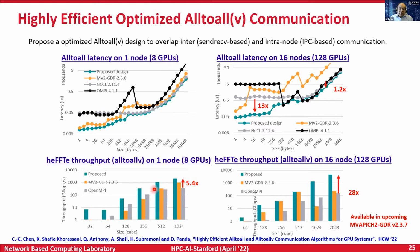We have studied this on two different cases. One is the heFFTe library I indicated earlier. Here you can see that if you optimize the AlltoAllv, on a 1024 cube we are able to give almost 5.4x improvement within a node. Once you scale to 128 GPUs, you get almost a factor of 28 improvement in performance. So it shows that if we can really optimize this CUDA-aware concept and bring all the collectives to bare-metal performance, you will see a big performance boost for your applications.